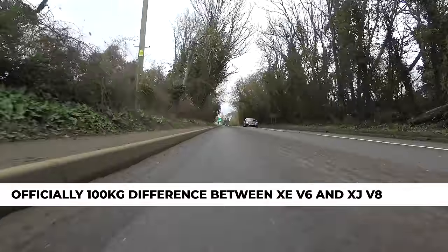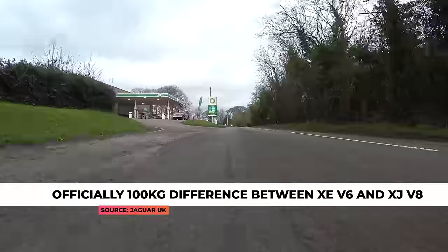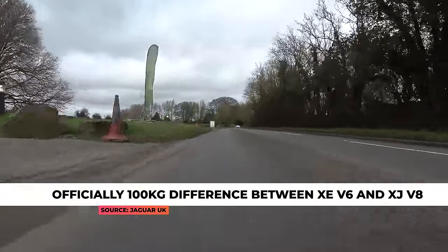Which, when it comes to the XJ, is remarkable because it's actually pretty lightweight for a car that is this large. But when you go the other way and look at the XE, it's pretty unforgivable because that's a hell of a weight for a car that's not actually that big. Way more than the equivalent BMW.